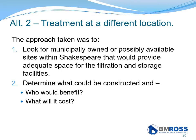So in going to a different site, we would add the costs of what we call the raw water pipeline or water main. So we looked at municipally owned properties as well as a site immediately north of the existing site on the adjacent property that's not municipally owned, but we had some indication it might be available. So we determined what could be constructed, and there are a number of options, and who would benefit and what it will cost.